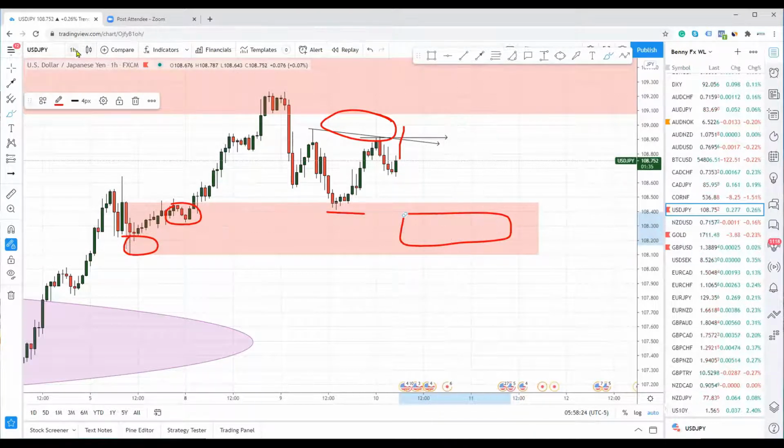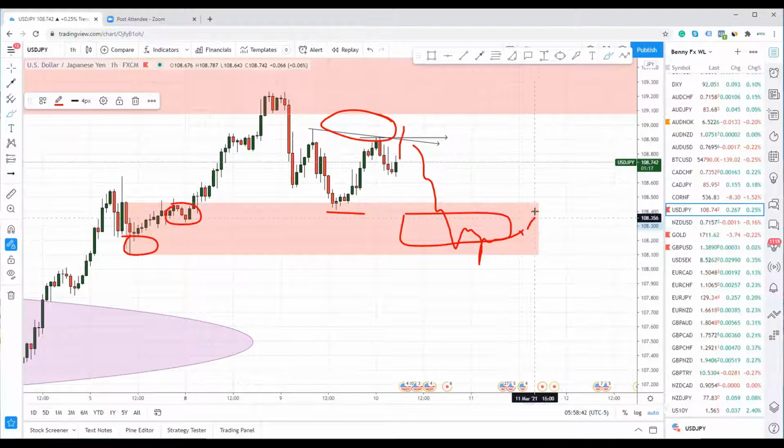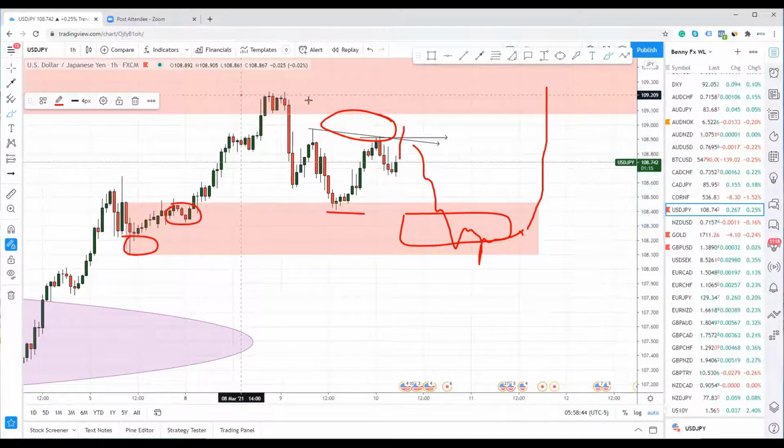So when the price eventually comes to this area, I will go down to a lower time frame, maybe the 30 minutes or even 15 minutes or even 10 minutes or so, and I'll look for some kind of pattern, an accumulation pattern. Once I see the pattern, then I will go long on the test and expect price to go up to challenge this high.